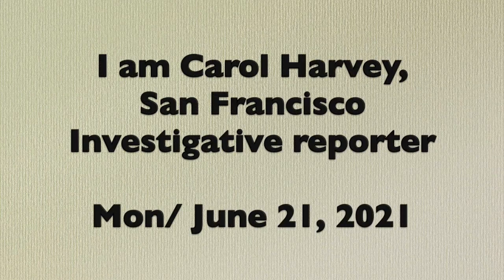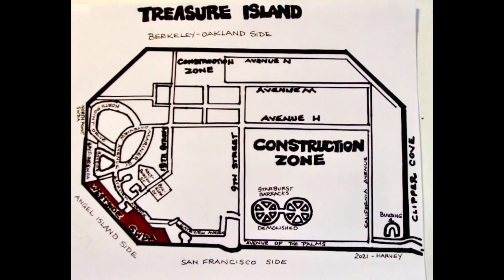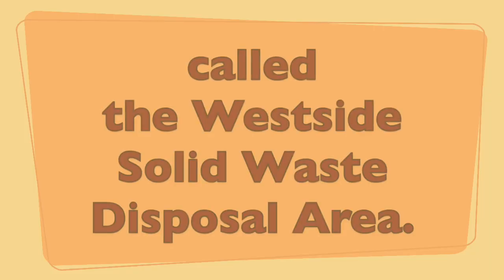I am Carol Harvey, San Francisco investigative reporter, and you are looking at a radiation cleanup zone on Treasure Island in San Francisco Bay. The cleanup zone is marked in red on the Treasure Island map. After people walking by got hit in the eyes with burning dust, we decided to find out what is going on in that cleanup zone called the West Side Solid Waste Disposal Area.